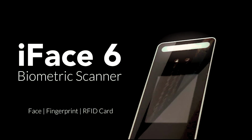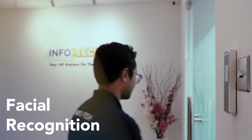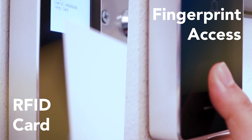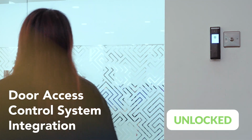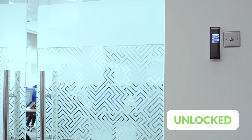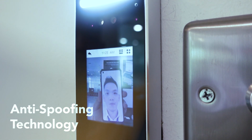Introducing the iFace 6 Biometric Scanner. Sleek, stylish, and simple to use. With its lightning-fast facial recognition, as well as RFID and fingerprint access capabilities, seamless integration with your office's door access control system also adds an extra layer of security, ensuring only authorized personnel can enter the premises. The scanner also won't be tricked by photos or videos due to the built-in anti-spoofing technology.